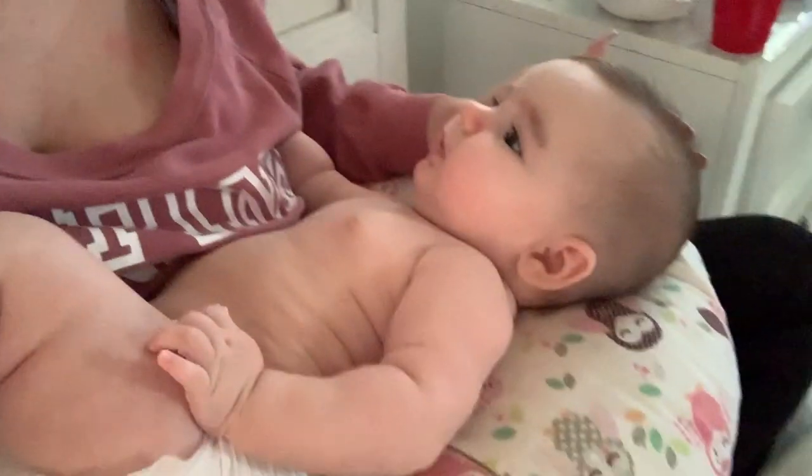So I just wanted to share that with you guys. If you have a baby that's at this same age right now, or developmental stage that Andy's at, and they're about to roll, and you want to start unswaddling them, I highly recommend this sleep suit.